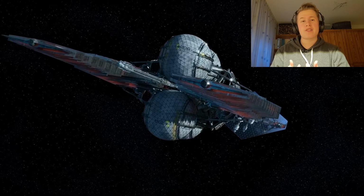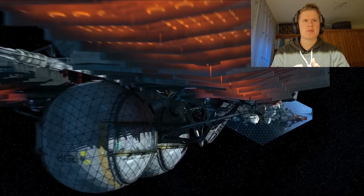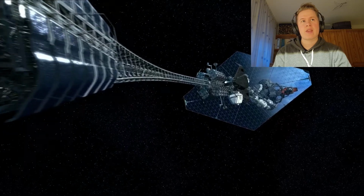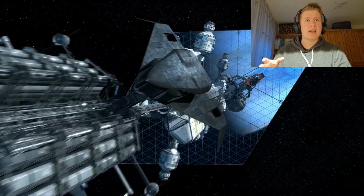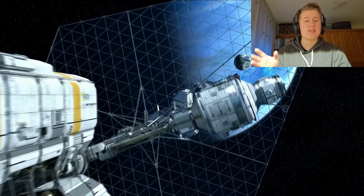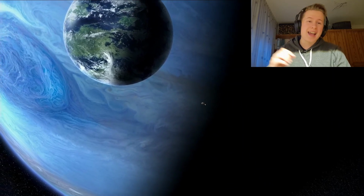There we have the ISV Venture Star, one of the best ship designs in science fiction, but we're gonna get a better shot of it just in a few seconds. Planet of Pandora is probably one of the best. It's a really, really nicely designed alien world. It could exist in real life, we know it doesn't, but it's, after all, a really, really realistic exoplanet depiction. And it looks great.